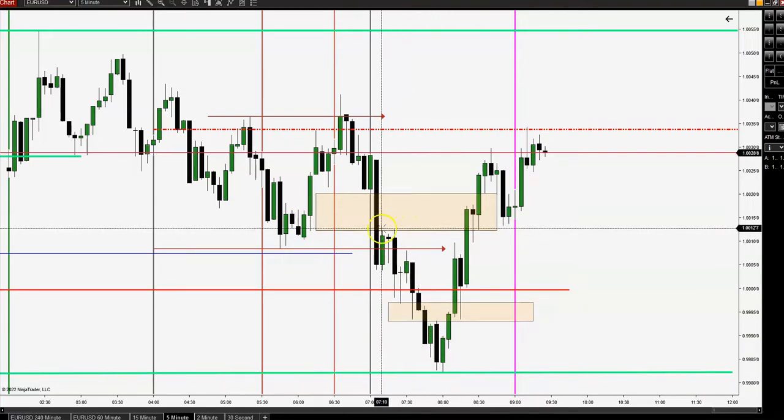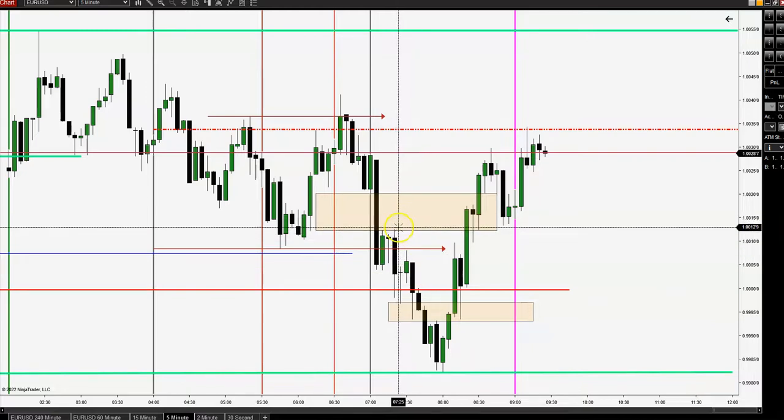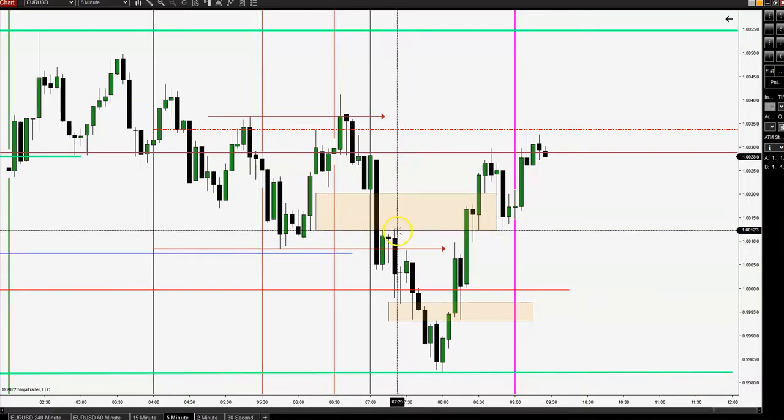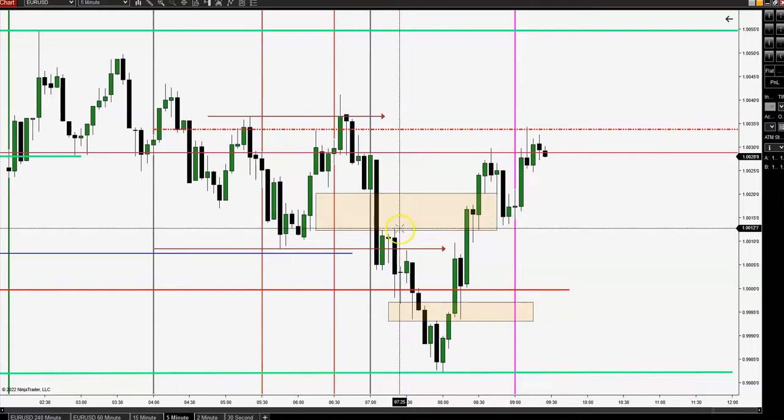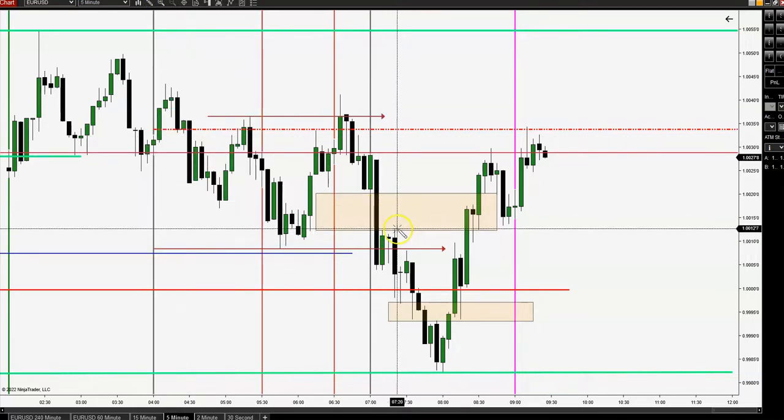However, you can see the fair value gap that was created here. The market barely touched it and it went down. And I know that ICT has mentioned you want to place your sell order 1 pip above or so, or even just right there. I would have gotten hit, or my pending order could have gotten hit.